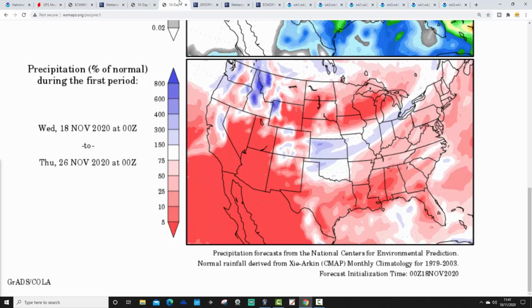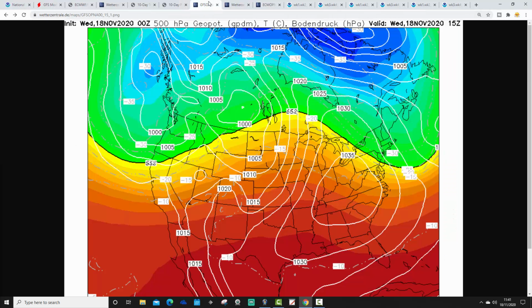Precipitation anomalies look like this. Many parts of the states are dry. It's wetter in the extreme northwest. Of course, some of that could be snow if it's quite cold. A little bit wetter through some of these central midwestern states as well. But overall, it's quite a mild and dry scene, especially so for these more southern and eastern parts of America. This is how the GFS is looking today.